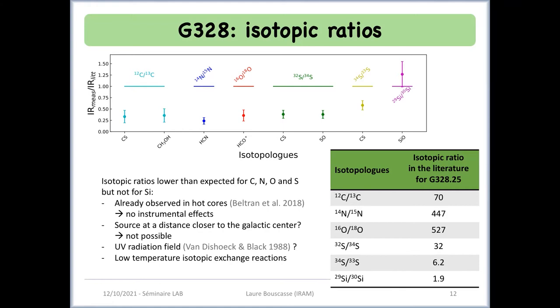that they are all coming from the same gas and that we don't have different distributions depending on the isotopologue. And what we find is that for several molecules, we have low isotopic ratios, especially for CS and methanol for 12C and 13C. But I will also mention the 32S over 34S here that we could also determine thanks to CS and SO. This is surprising. However, it was already observed in some hot cores, in some sources also in the low mass regime. So we can rule out the instrumental effects.